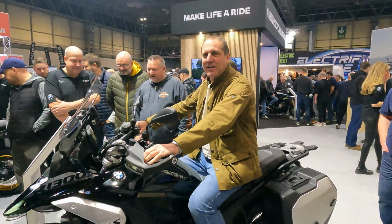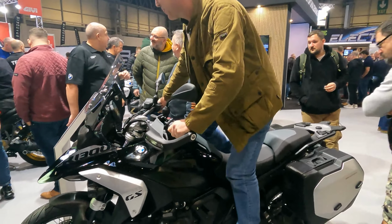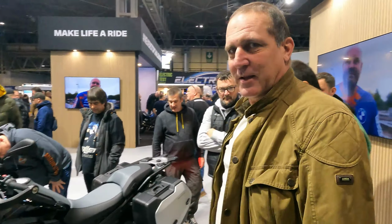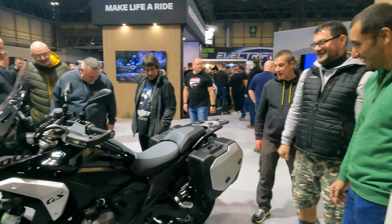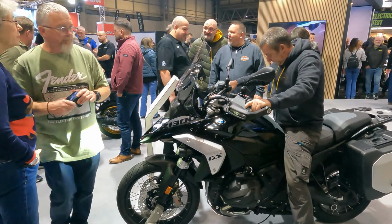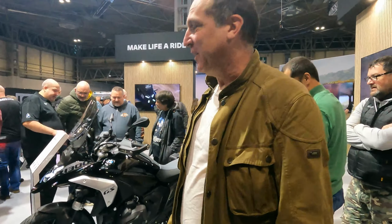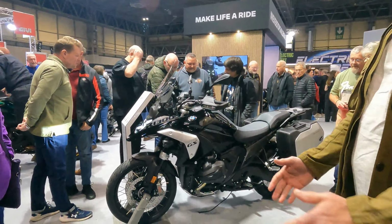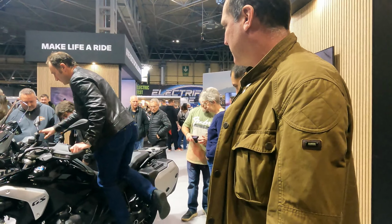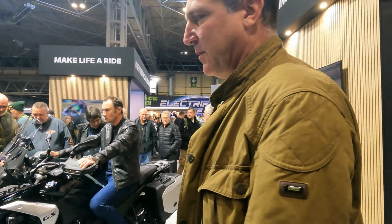He's getting all excited. He's already got one. It looks identical to what he's already got, and he's already getting excited. It feels like it's a lot thinner. So yeah, it looks really good in my opinion. Definitely slimmer, feels a lot slimmer than the 1250 I got. But all those boxes are powered now, they've got USB in them. Side pockets. Excited.